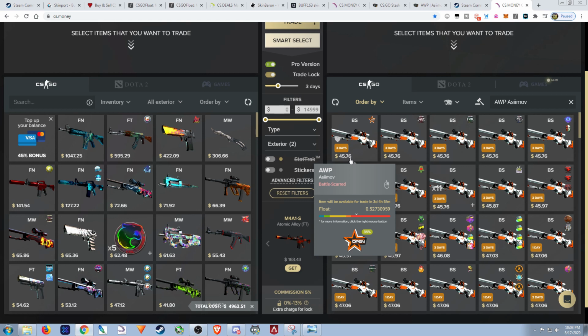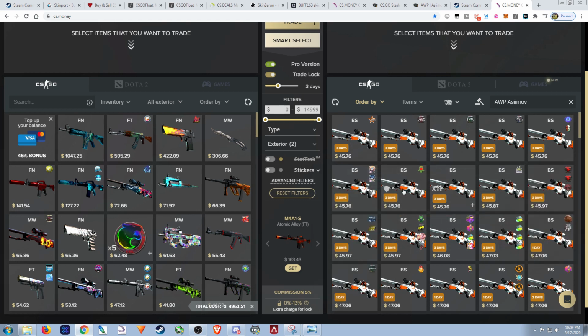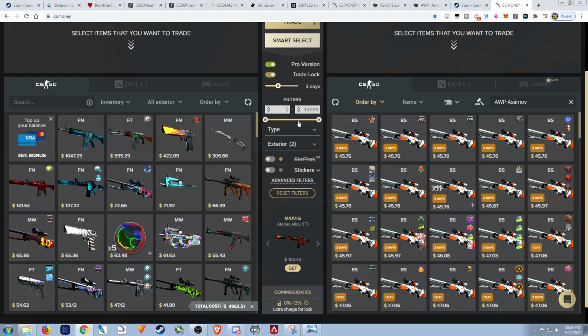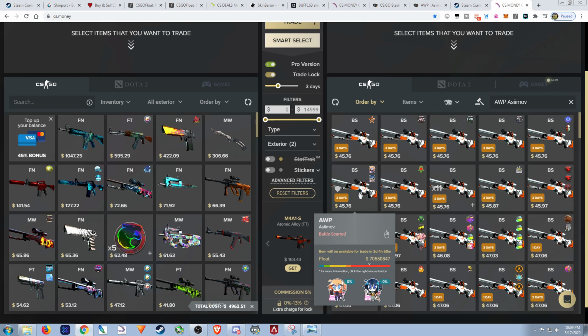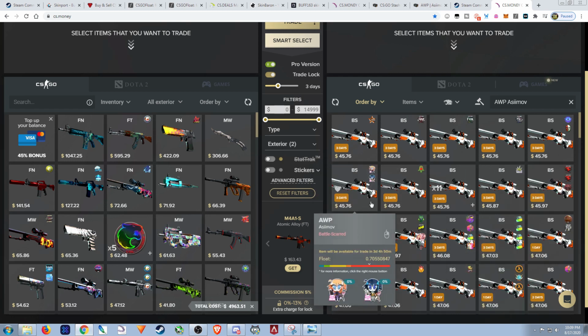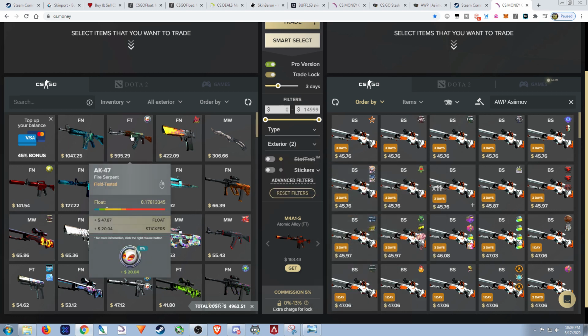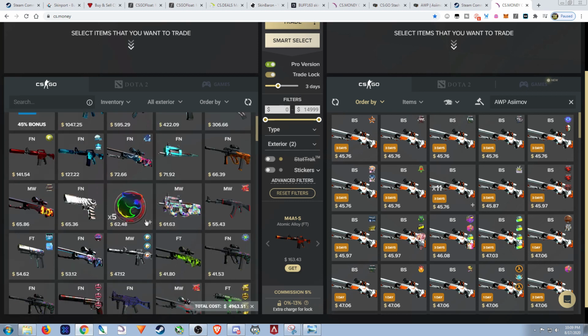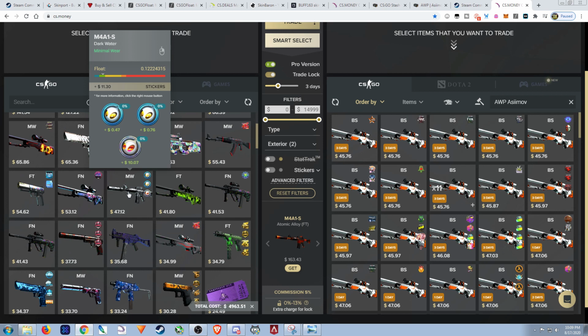For a couple of dollars loss, I could buy multiple of these Battle-Scarred Asimovs, and there you are. I have liquid assets that I can then sell after the trade hold is over. Yeah, I still have to wait a little bit, but these are liquid assets, and you can turn a lot more of these a lot faster than I can this right here. Same thing goes for these really highly specialized skins, and same thing goes over here with things that have stickers on them.